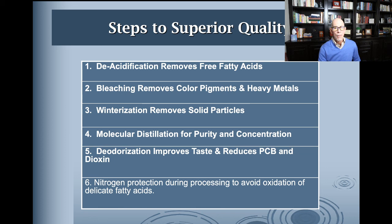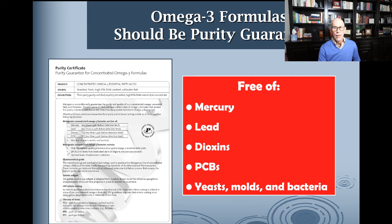And then with our Perk brand product we use and the Gateway formulas now developing, we have the benefit of the nitrogen blanketing that's used as protection during processing that avoids the oxidation of the delicate fatty acids and preserves it for your good. Omega-3 formulas should be purity guaranteed.